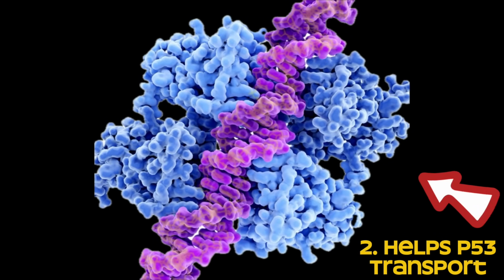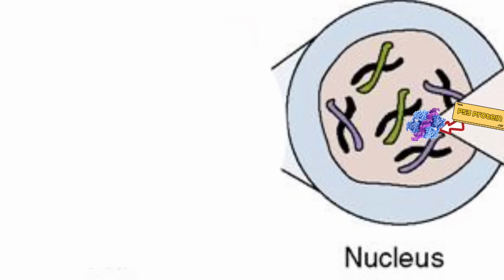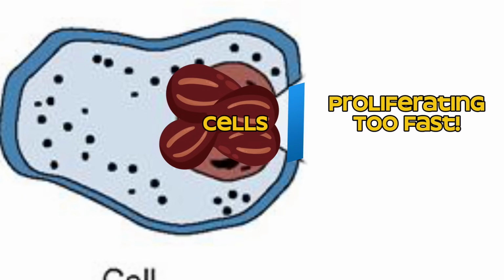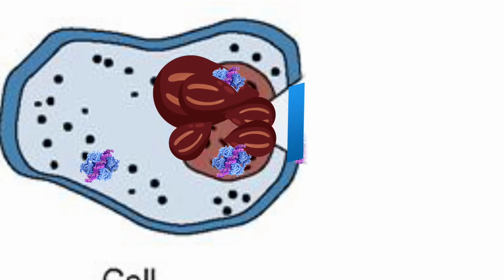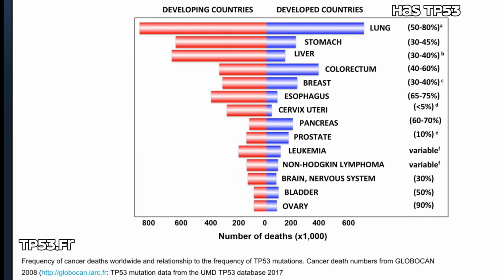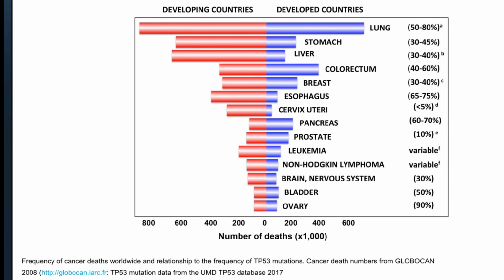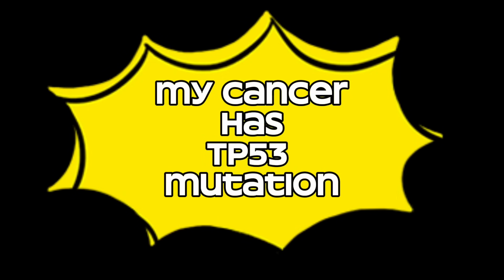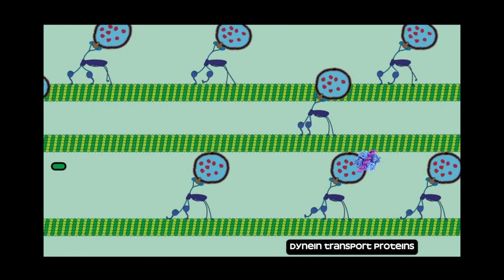p53 is a protein which can be found in the nucleus of cells. p53 acts as a tumour suppressor, which means that in normal cells it regulates cell division by identifying cells which are growing and dividing or proliferating too fast or in an uncontrolled way, and initiating their destruction. In cancer, the p53 protein is often missing, and in half of all cancers, the gene which provides the instruction to produce it, TP53, is mutated. The results of my circulating DNA test revealed that I also have the TP53 mutation. The p53 signalling pathway is disrupted in the other half of cancers.